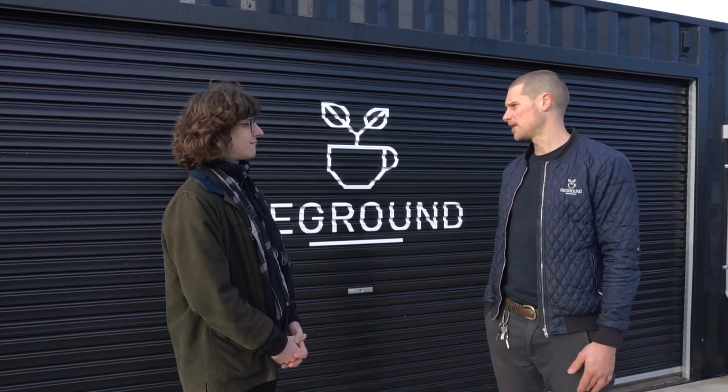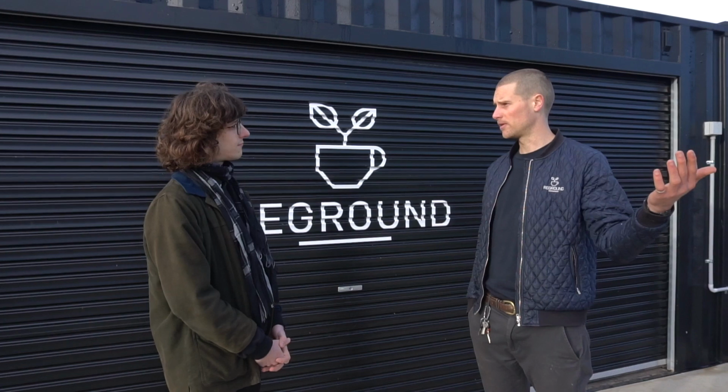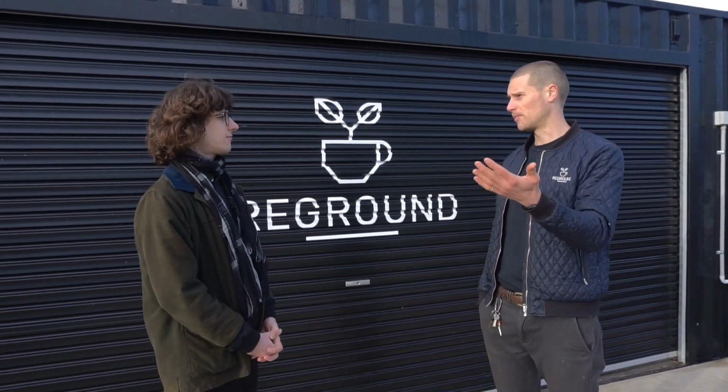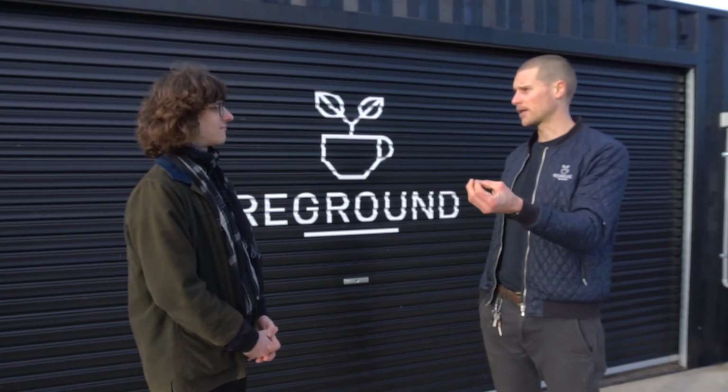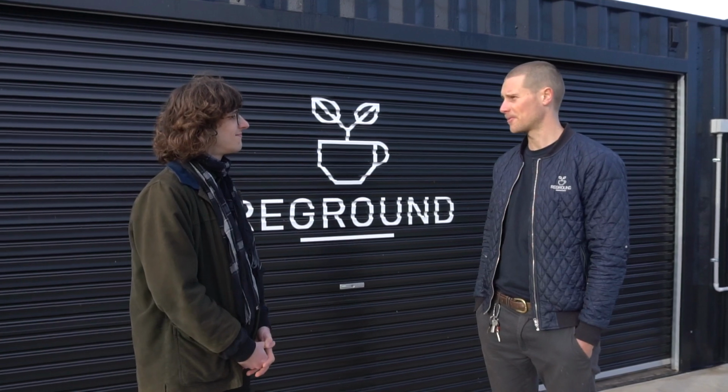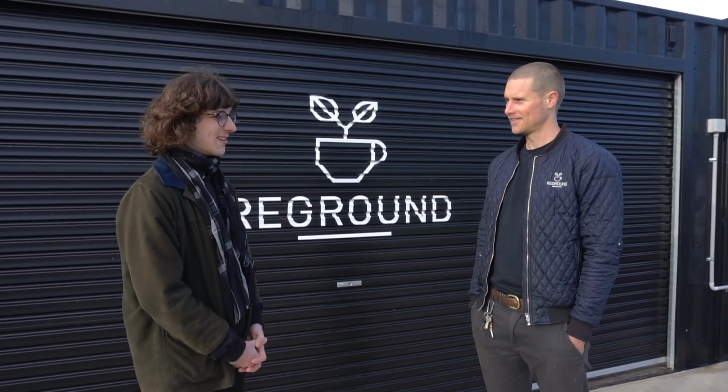So working out solutions where packaging isn't made out of 4, 5, 6, 7 different materials. It's made out of maybe one polymer, hopefully not even a polymer, but one product. That product can be recycled easily or reused easily. I think that's the shift that we're slowly working towards, but can probably be working towards it a lot quicker. Yeah, absolutely. One step at a time.